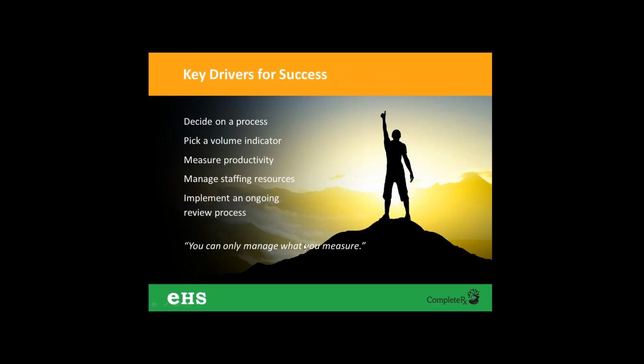So as we near the end of the presentation, let's review the key elements of a successful productivity plan. Be decisive. You need to select a process that will enable your department to develop a hospital-specific target, one that you believe in and buy into. Determine the best single volume indicator and validate it for consistent accuracy. And then measure how you're doing versus the goal.